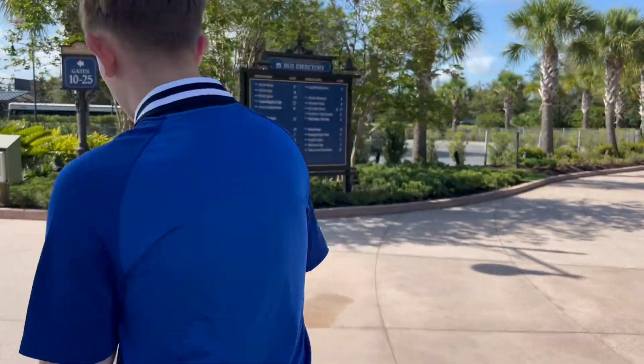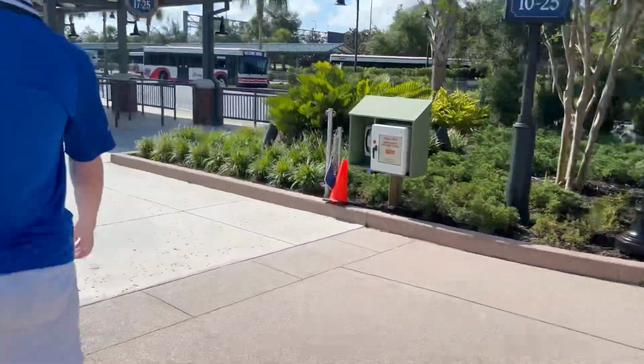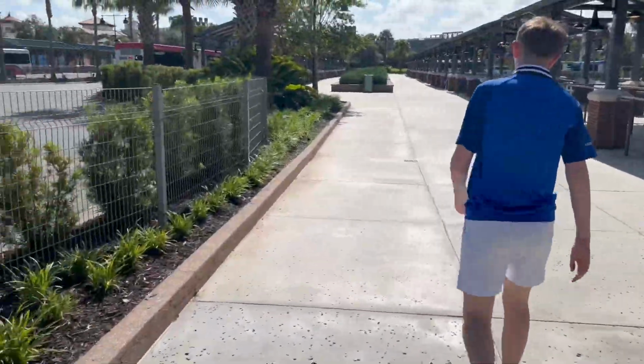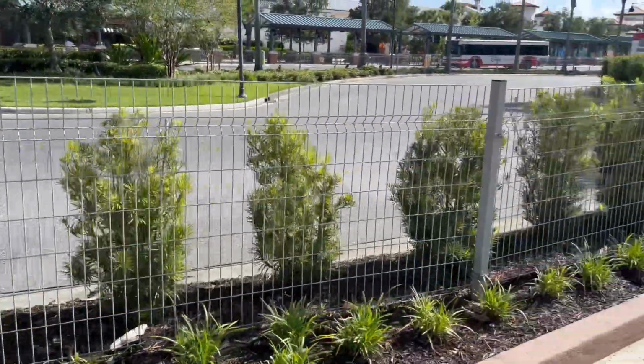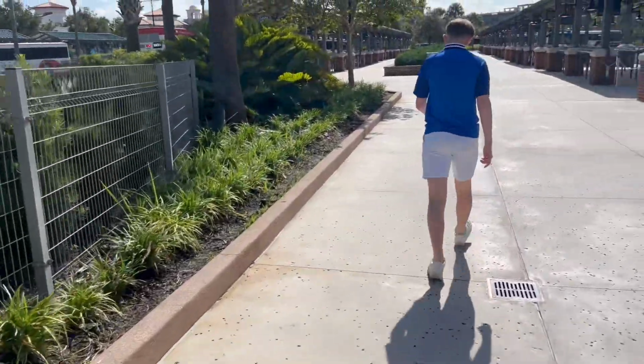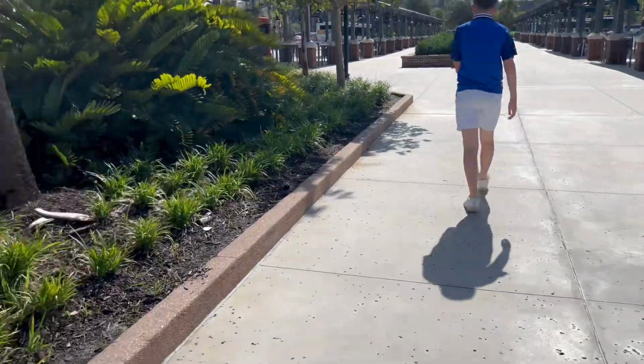Day two, we're going exploring today. There's the bus directory into Disney Springs. I'm gonna get on all modes of transport Disney today. So I think we'll get the bus, the Skyliner, maybe a boat. What else is there, Claire?